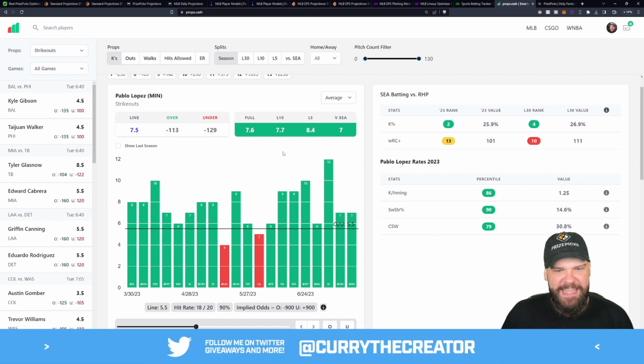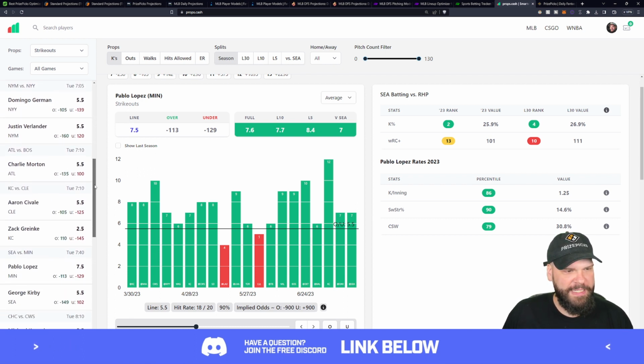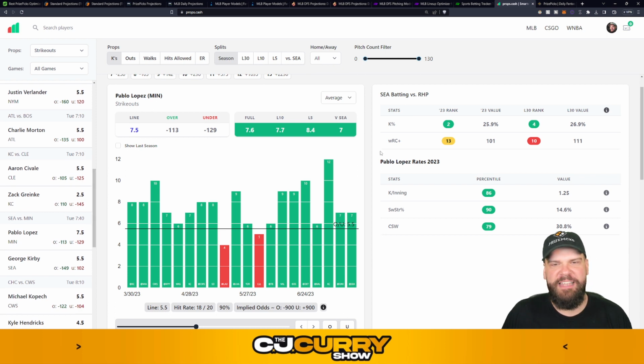All right, let's take this one step further, though. We've looked at his game logs for the season, game logs at 5.5 strikeouts, game log against the Seattle Mariners. Now, tonight he's going to be pitching, I believe, on the road, or is he at home? Let me double check this real quick. I want to make sure that I'm giving you the right information. Okay, he's going to be at home.